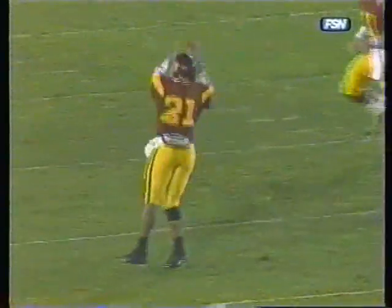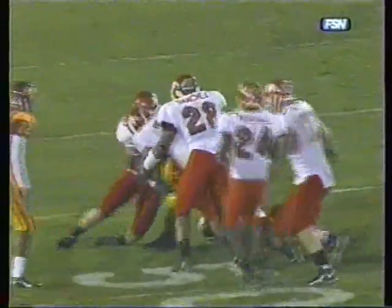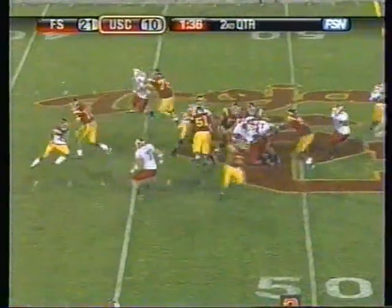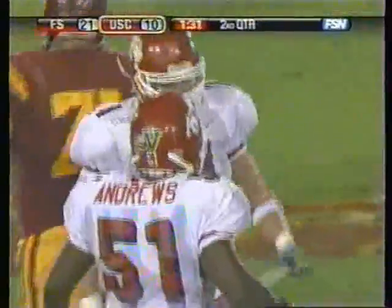McIntyre hits him first pretty good. Lindale makes the catch on an underhand throw by Liner. Andrews makes that hit from his knees. And here's a reverse to Bush. He's stopped immediately by Klutz.